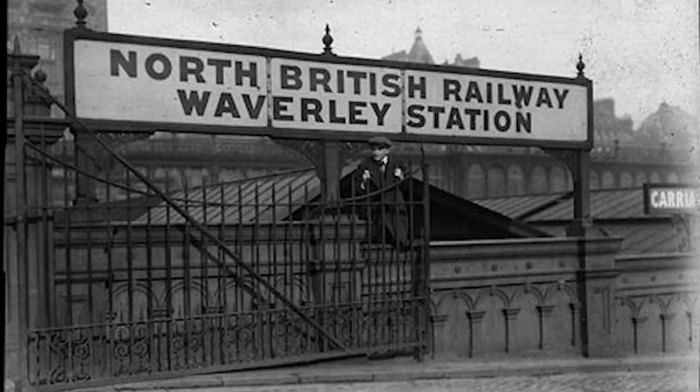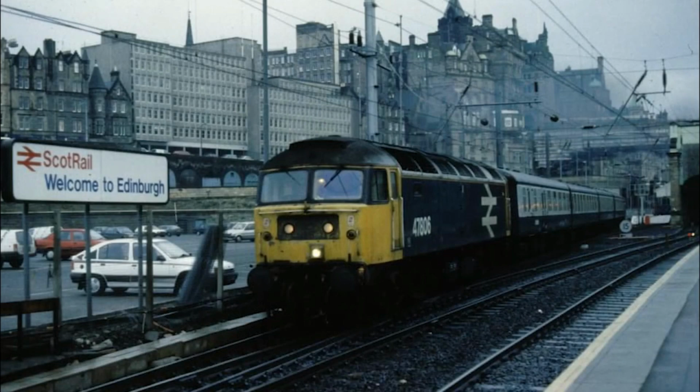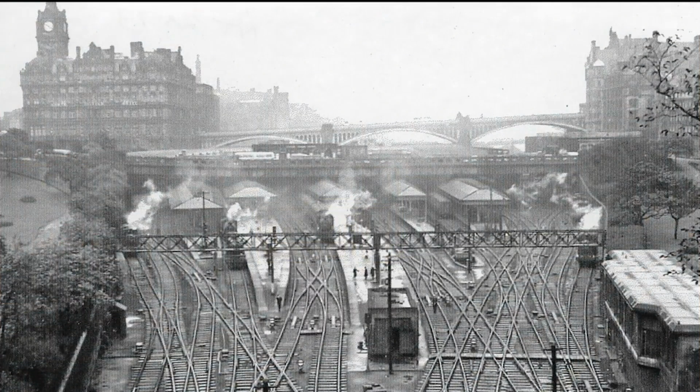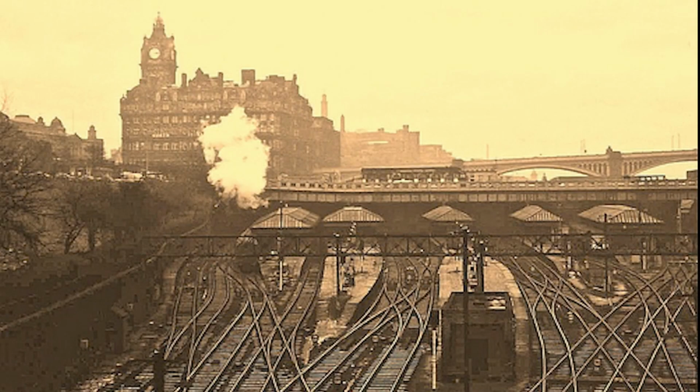Today, we step back in time to explore one of the most iconic railway stations in the United Kingdom, Edinburgh Waverley. It's a place that holds the stories of countless travellers, grand arrivals, and tearful farewells. A station that, even today, whispers the echoes of a rich past, intertwined with the evolving history of Edinburgh itself.